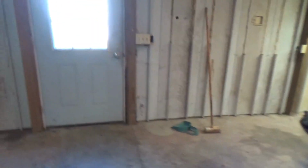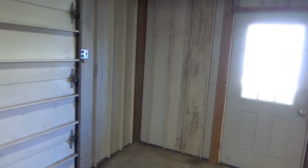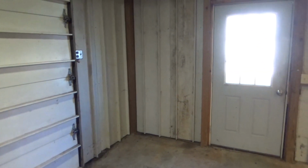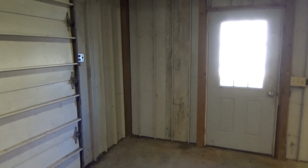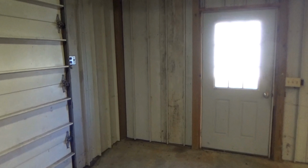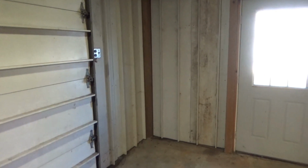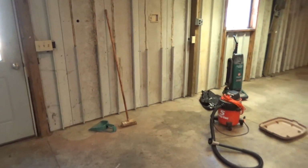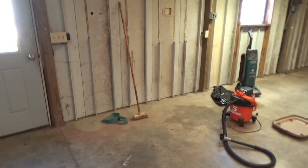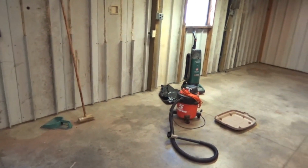So over in this corner is where I'm probably going to put a coat rack or something, to make it nice for visitors, if they need to take a coat or jacket off and hang it up so it's not on the floor or on the couch. My old hide-a-bed that was in my living room down in Hilliard is going to be over here along this wall.